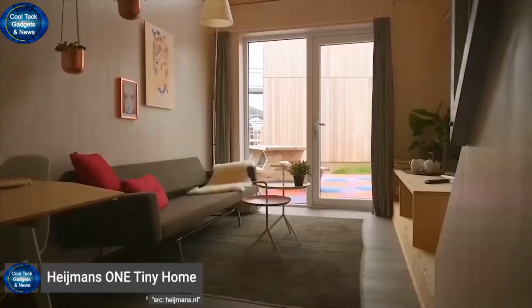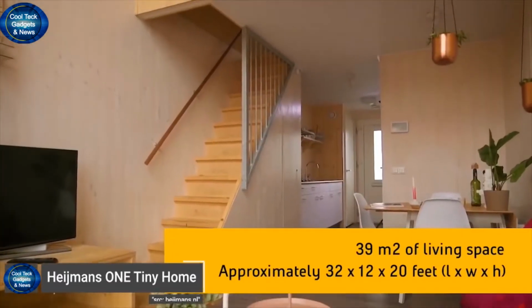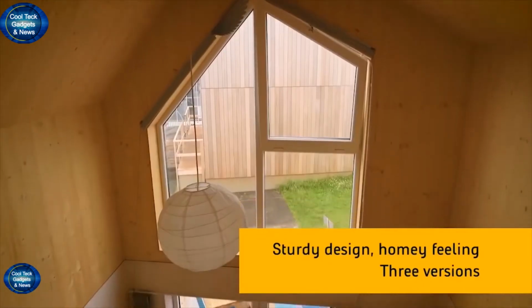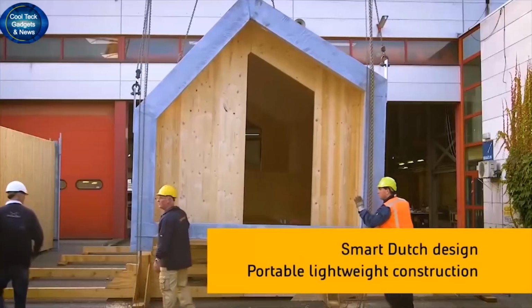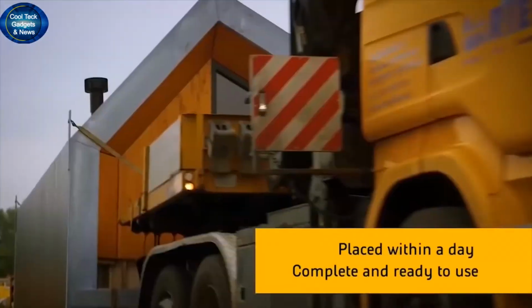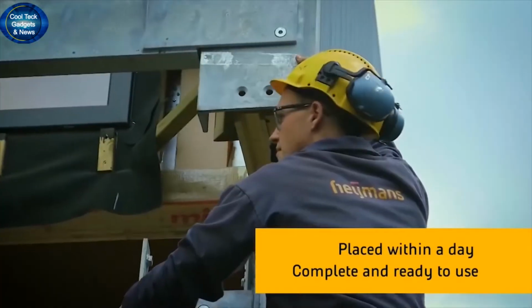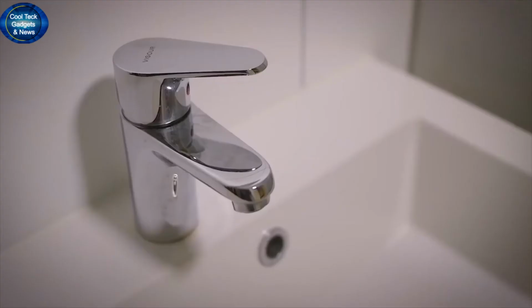Heyman's One Tiny Home. The Heyman's One provides 39 square meters of space in an instant. It is a movable prefab tiny house built with Dutch design that can be installed anywhere in a single day. It is designed to combat the shortage of temporary rental houses and frequent sites of empty area, made with lightweight yet durable materials.